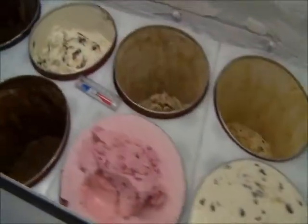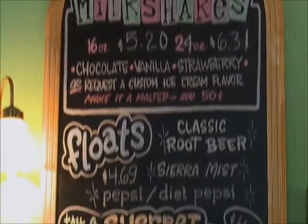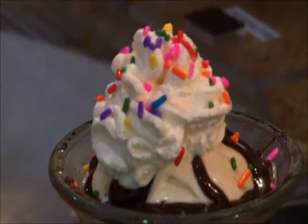Our ice cream is all premium ice cream, some is even super premium. Premium ice cream means that it's at least 12% butterfat, and it's made the old-fashioned way. It's not soft ice cream. We make old-fashioned kinds of treats like root beer floats and of course milkshakes and sundaes and just about any kind of ice cream treat you can think of.